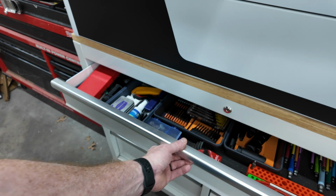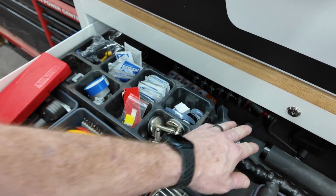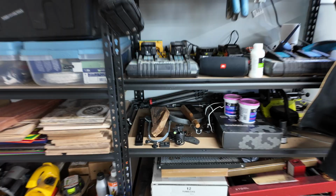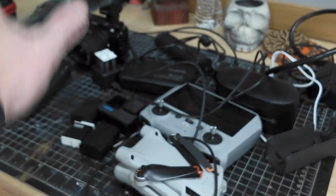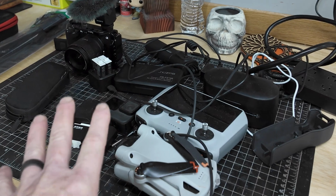I started storing some of my tripods out here in the garage. My small ones are in this drawer. Got some back there. I have some of my larger ones over here. I also don't know why this camera is banding right now. I apologize. But then I've got a bunch of stuff tucked up underneath there just in case I need it. And then we have the pile of cameras over here. This is all laying over here because this is what we're gonna organize. We're bringing it out to the shop.